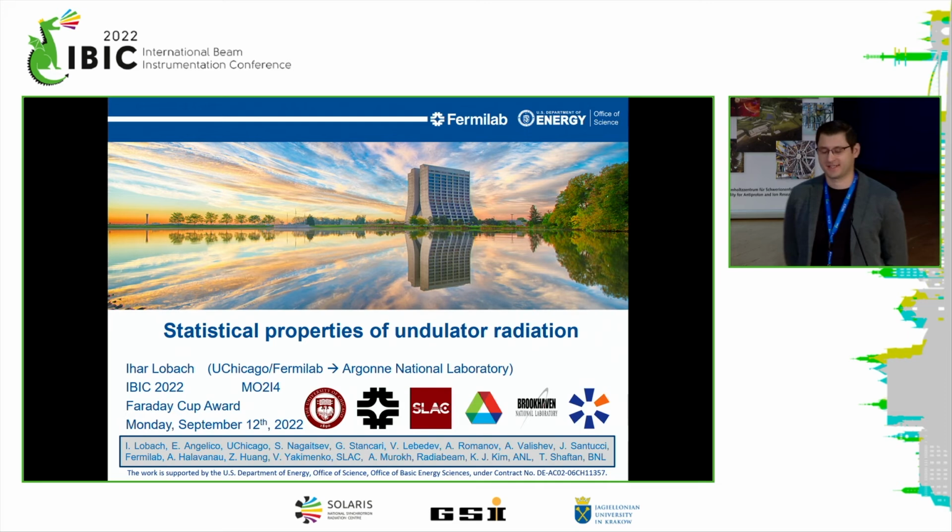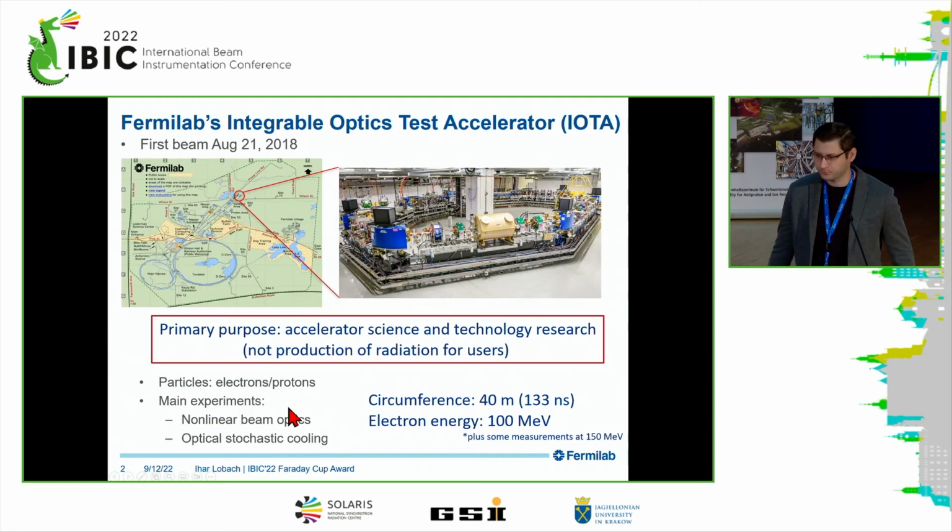In this presentation, I will talk about two experiments from my dissertation about the statistical properties of undulator radiation, including classical and quantum effects. Researchers from several institutions contributed to this work. You can see their names at the bottom of this slide.